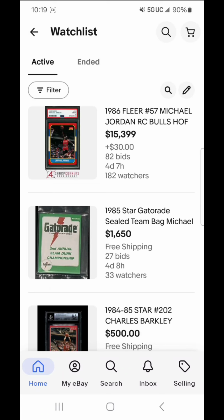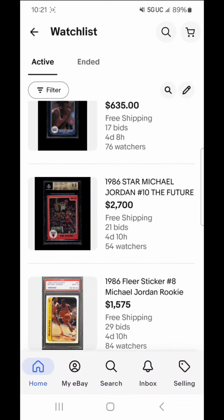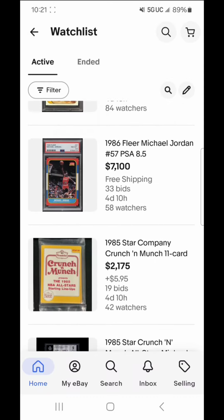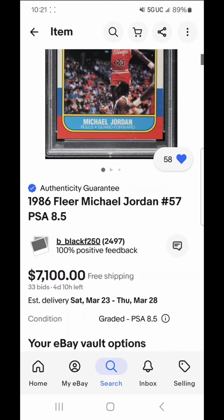And this is a nice light All-Star Jordan from B Black. They seem to have a couple of auctions up for sale right now, but at a 635. And a 9.5, same seller, 2,700 for number 10 future, but a 9.5. These are things that you don't see very often. These aren't things I'm picking up exactly. I'm going to later down the road, but not right now. And here's a Mint 86 sticker, an 8.5. Same seller, B Black.